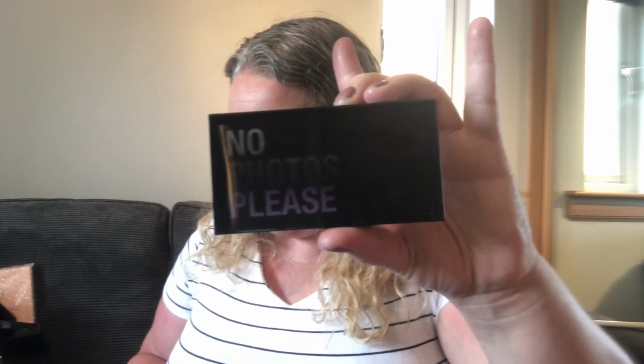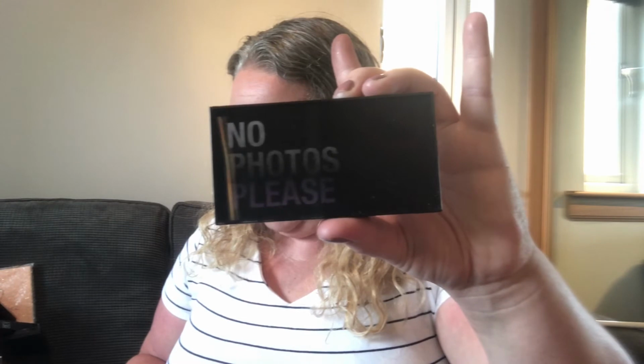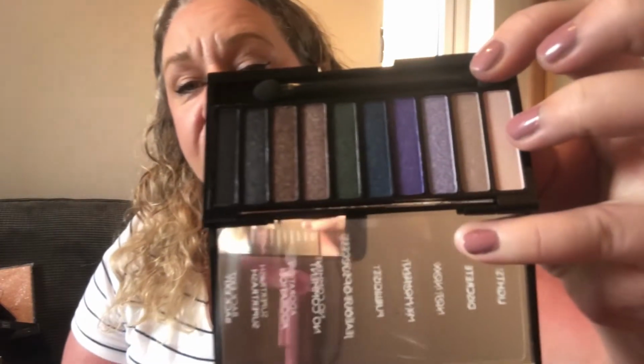So this is No Photos Please. Like that. It's I Heart Makeup London. Is it Revolution? No, Tam Beauty. I Heart Makeup London, but I love that and the wee kiss. This is a gorgeous wee palette here, and I'll be keeping that because look at some of the colours in it. That bluey purpley one is just gorgeous. There, do you see it? And the green one.